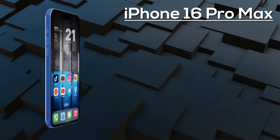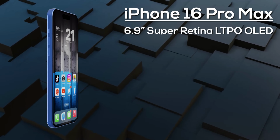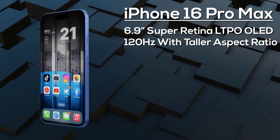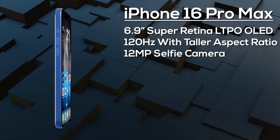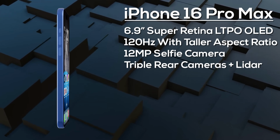Now finally, we save the best to last, the iPhone 16 Pro Max. With the iPhone 16 Pro Max, we get a 6.9-inch 120Hz LTPO OLED display. Again, like the other phones, it's got a taller aspect ratio than its predecessor, and it's protected by Ceramic Shield 3. We get the dynamic island, which covers up the 12-megapixel selfie cameras and Face ID sensors.